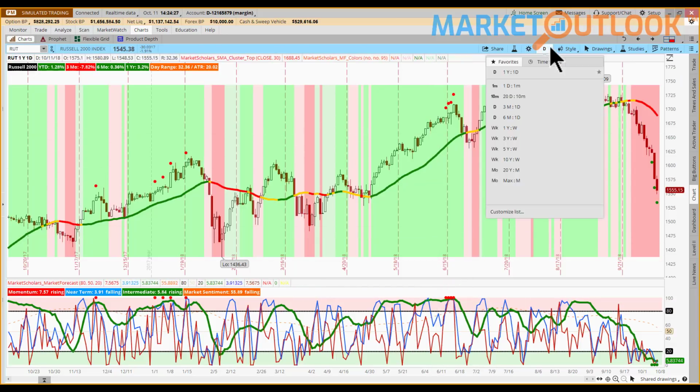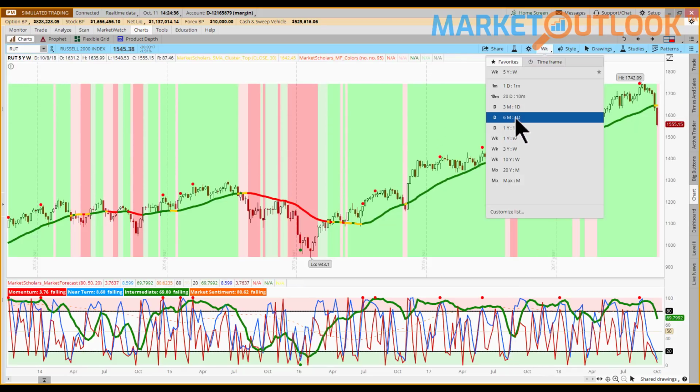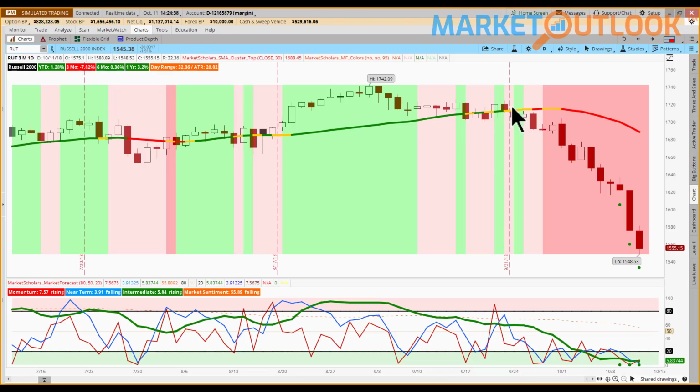Let's see if we can go back even further than that. I have no idea if we will. Maybe this is something that's never happened before. Let me go to a 5-year, but I will have to then switch it over to a daily candle just so we're comparing apples to apples here.